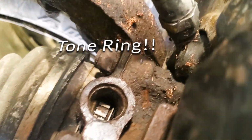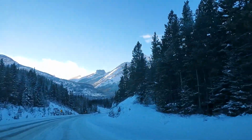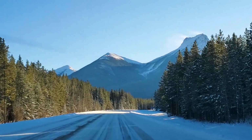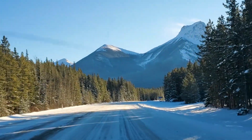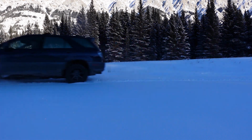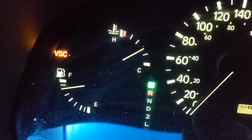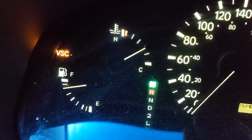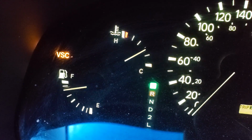There's tone rings on your axles, and basically it senses the wheel speed for ABS and also for traction control. It's just like a limited-slip system. So if one wheel's slipping on ice, the brakes will be applied to that one, and power will be sent over to the other side. So that's what's going on. But anyway, I just tested this thing out, figuring it's not working. But it does work still. Maybe it just doesn't work on one wheel. Anyway, I still got to figure out what's going on with that, or I might just unplug the ABS relay and say screw it.